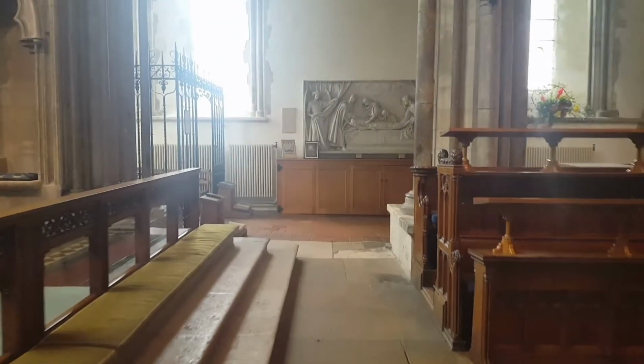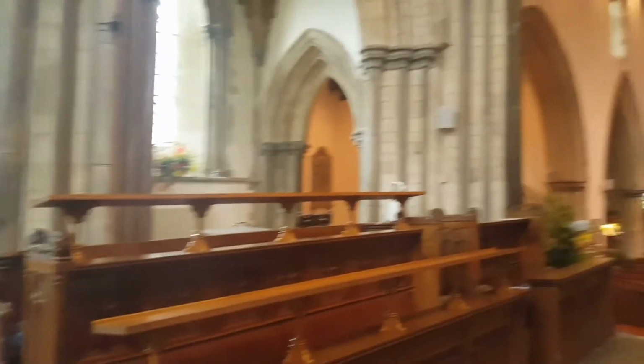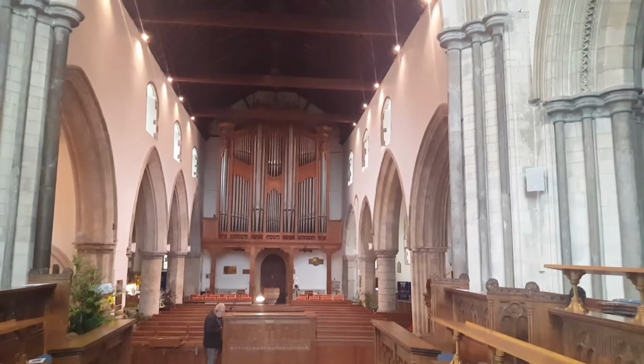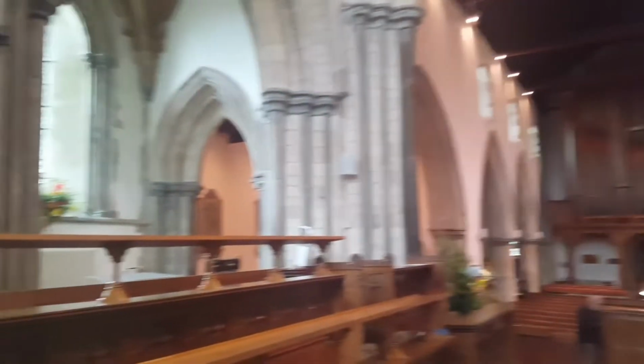During the Reformation, much of the interior was destroyed on King Henry VIII's orders. The organ was built in 1936 by Harrison and Harrison. It is the largest in the church since the 15th century.